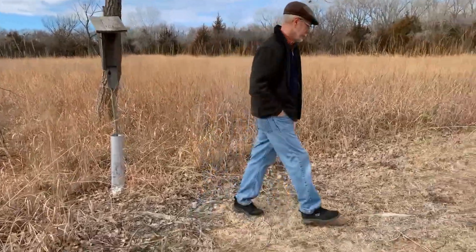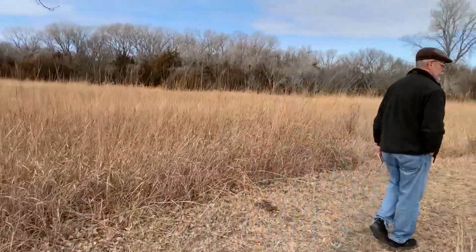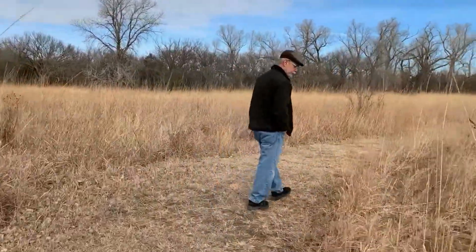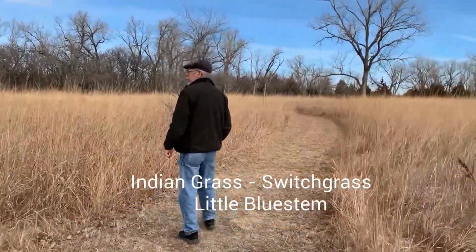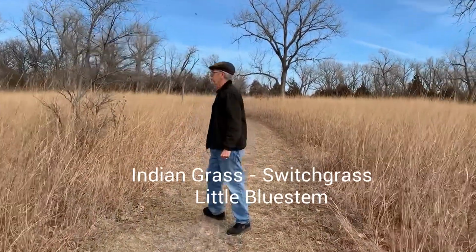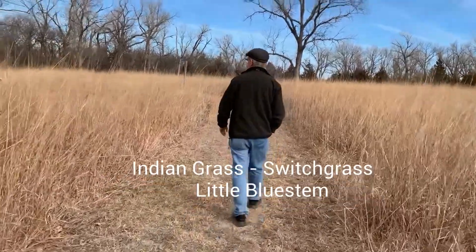We'll see them. Mark, what's this grass called that we have all around us? This is called brown grass. Brown grass. Yeah, definitely brown. Do you know the real name? The real name? Some of it's called Indian grass, some of it's bluestem, some of it's little bluestem.